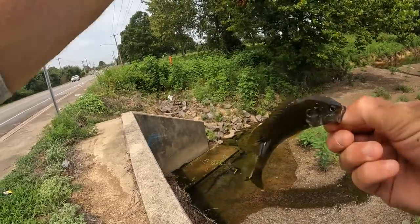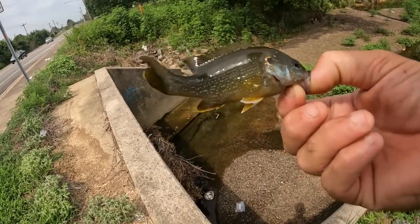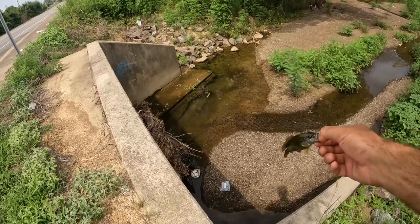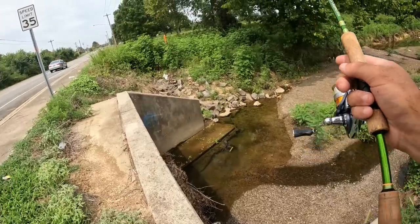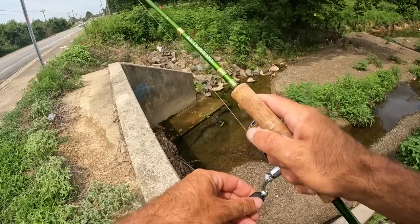Looks like there's a hole up there, and there's a hole on the other side, but we're literally just right here on the side of the road. We got our first fish of the day, a little green sunfish. This is probably gonna be the dominant species we catch out here today. Now, I've seen a few others, and I actually saw something really crazy just swim underneath that ledge right there. I doubt he's gonna come out and eat my stuff, but it is nice to know that they are there hanging out.